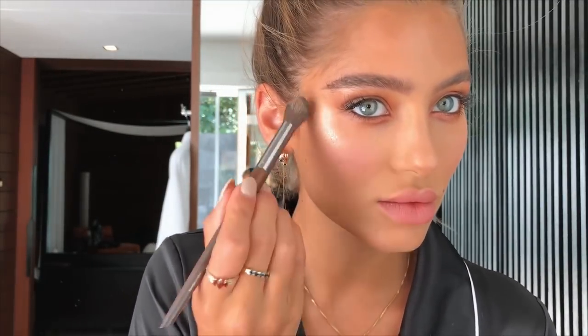Now going in with some highlighter from Makeup Forever. This one is like blinding, just on my cheekbones. And also my Cupid's bow.